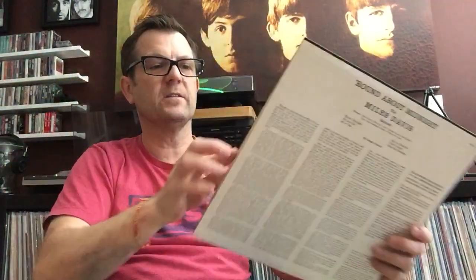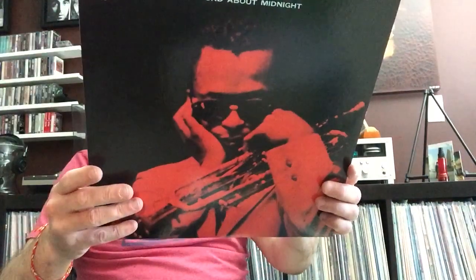That's the Obi for this. This is complete. This has the insert, and it's on the same label. Again, that late 50s, I'm going to say this was probably recorded. He started the quintet in 55. I can't quite see when this came out originally. This is, however, a 1977 repress. So yeah, Miles Davis, Round About Midnight. Everybody knows this album if you're into Miles.